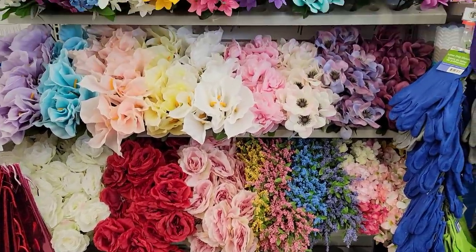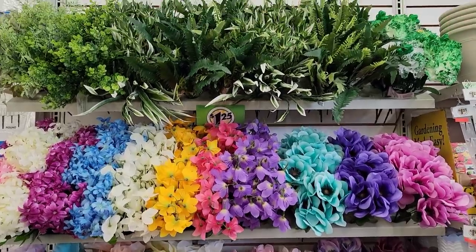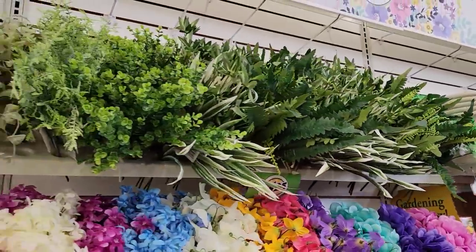So yeah, lots of beautiful flowers. It's snowing here in Indiana this morning. Wonderful weather, as usual.